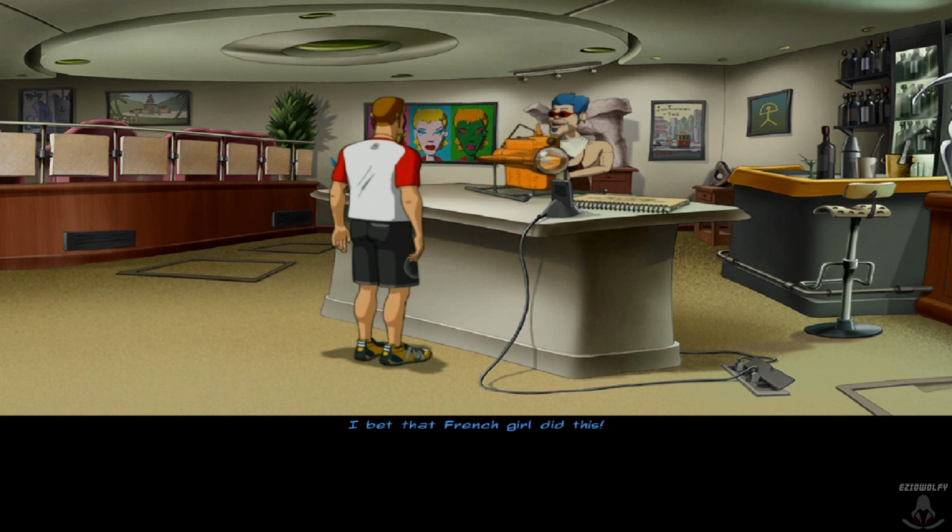I bet that French girl did this. Huh? You know, man, the one who came here with Dean Grassick. The poor girl was so bored, I lent her my magazine. She seems so nice. And then she goes and steals just the article we need. Don't worry, I'll try to get it back. Let's hope, and try to solve that fresh water problem as well.